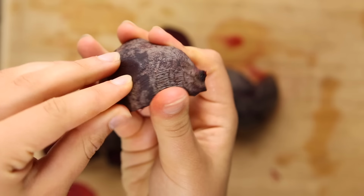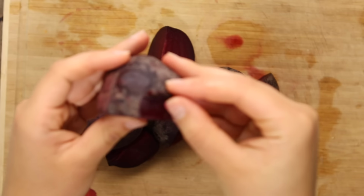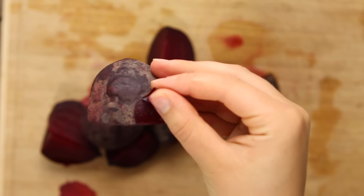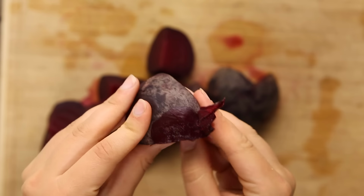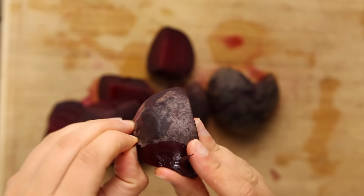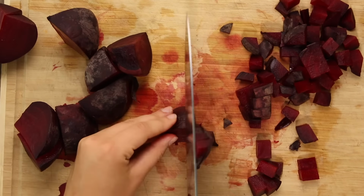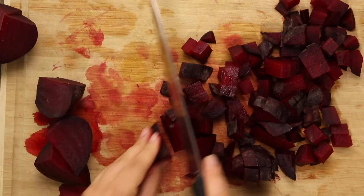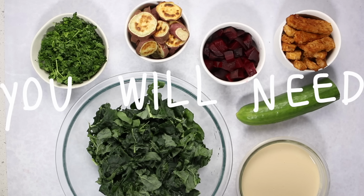So at this point, if you want to, once the beets are soft enough, you can actually just peel the skin off using your fingers. It's pretty easy. Honestly, I scrub my beets really well, and personally, I just feel like it's too much of a hassle to peel my beets, so I just keep the skin on, and I just chop my beets into little cubes, and that is pretty much it for the beets. When you roast them, they get this really nice sweet natural flavor, so you really don't need to add too much else to them.